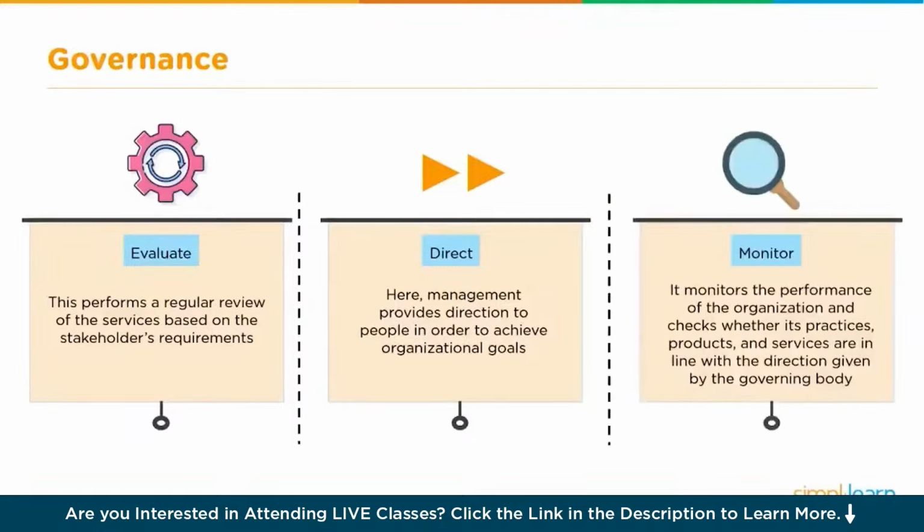Then as you implement that, as this direction is set, whether ITSM is contributing to that has to be checked and monitored. So it has to monitor the performance of the organization and check whether the practices, the products and the services are aligned. Are they in line with the direction given by the governing body? It is very essential to understand this and have this in practice so that services always continue to be aligned with the service organization's business requirements and also the organizations or consumers who are using the services of a service provider.